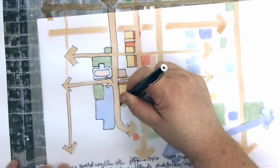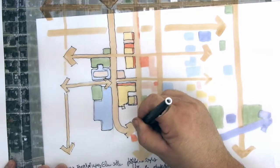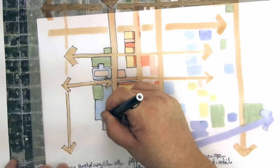We did the color first, so we can just follow them and create shapes based on what land use colors we observed.